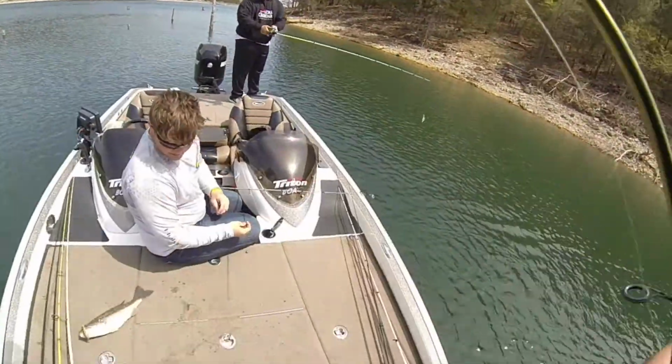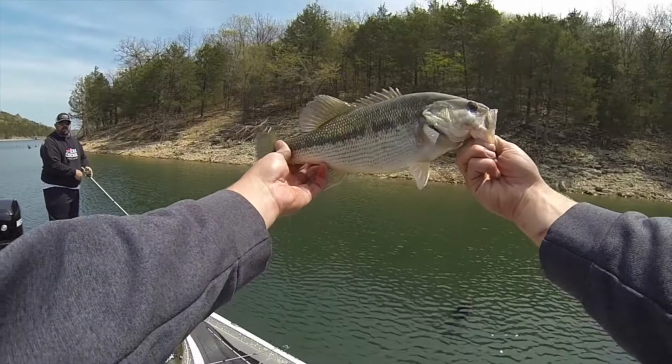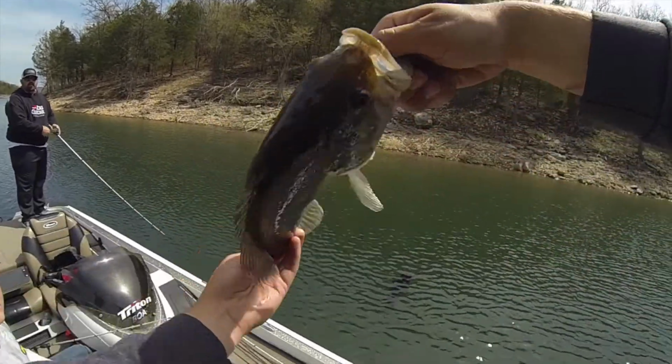It's a big one. About the same size. Yeah. Might be a little bit bigger. Yeah, about the same size. Yeah, he's heavier. Oh, yeah, he's thick as crap. It's a nice spotted bass. Look at his throat. Is there anything showing?